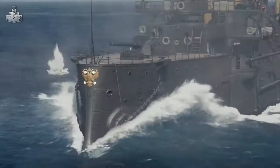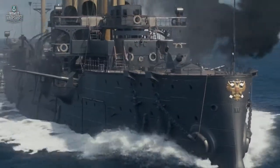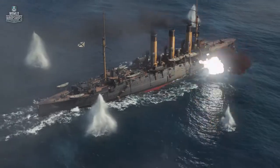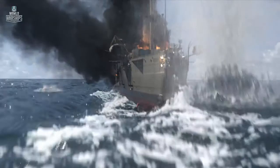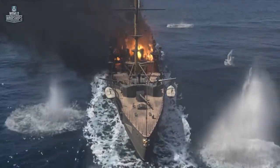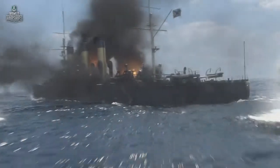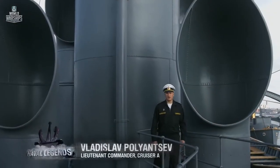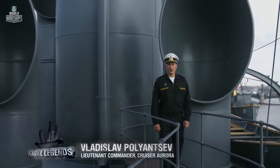Cruiser Aurora engaged in the battle 45 minutes after it started. In the company of other cruisers, she defended transport ships that were part of the squadron against the Japanese superior forces. Then she accompanied the line of Russian battleships. The Japanese pelted Aurora with fire. During the battle, the number of hits received by the cruiser amounted to almost 20. During the Battle of Tsushima, the ship fired about 2,000 shots and received 18 hits.